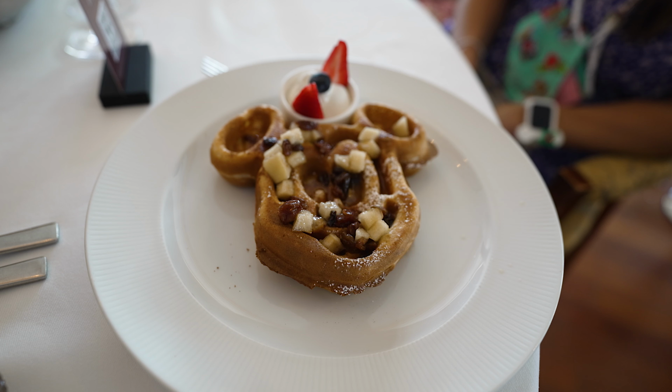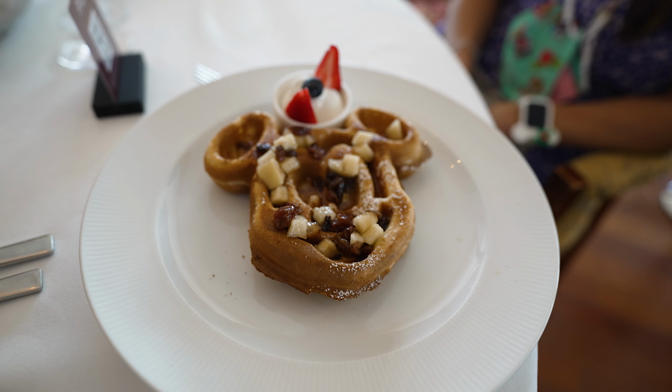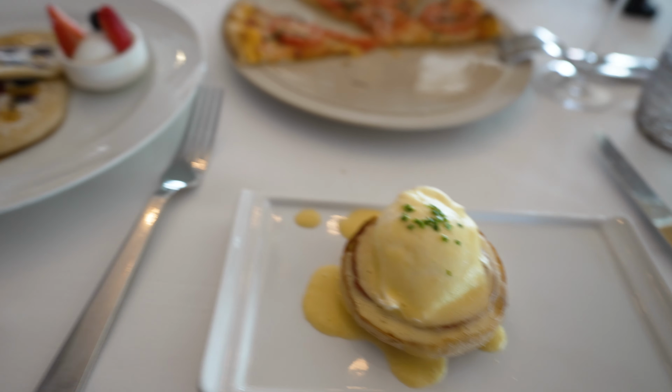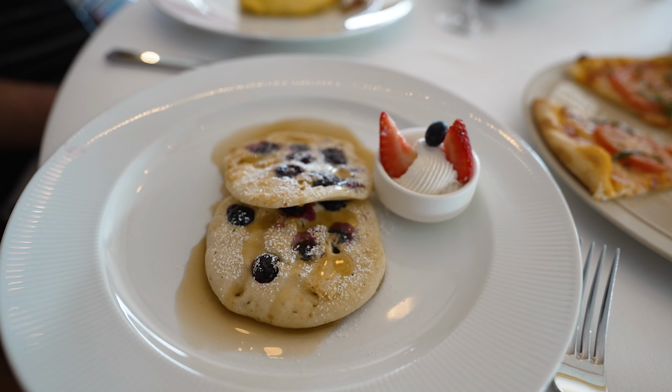For the next course, we did some breakfast items. Our friend Tina got a Mickey waffle. We got an Eggs Benedict. We are sharing some blueberry pancakes. And Jeff also got an omelet.